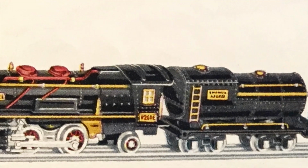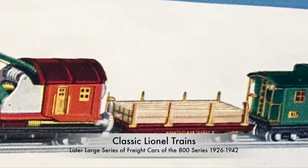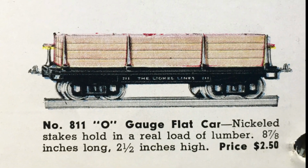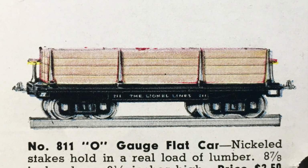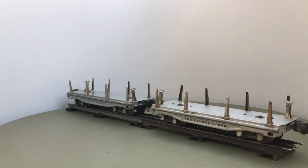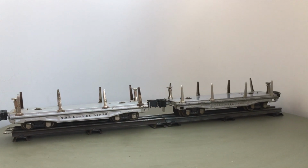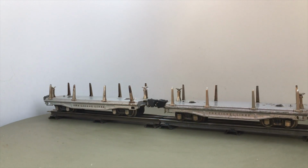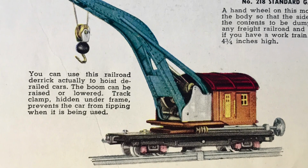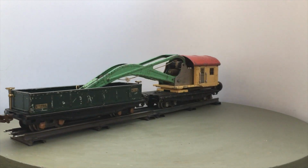In 1926, Lionel introduced a series of large freight cars, the 800 series, which was produced until 1942. The hopper was introduced in 1927, the refrigerator car in 1929, and the searchlight or floodlight car in 1931. In 1930, Lionel introduced models of steam locos, like the 260E, which is shown here as part of this set. In the same year, they also introduced the derrick or crane car, which could rotate the cab, lift the beam and the hook.